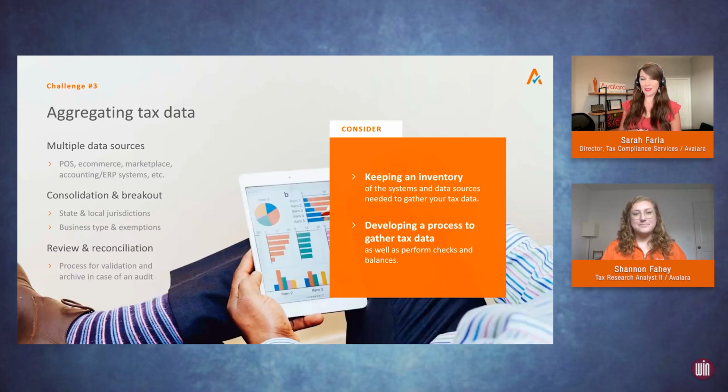Challenge number 3, aggregating tax data. We all have data from different sources. And I think in this industry, what comes to mind is not only online sales, we've got store sales, and then we've got shipment from in-warehouse sales. And we have states that are origin based versus destination based. And so there are all kinds of complexities when it comes to tax data and how to aggregate that into a return that we can then be accurate to the jurisdiction.